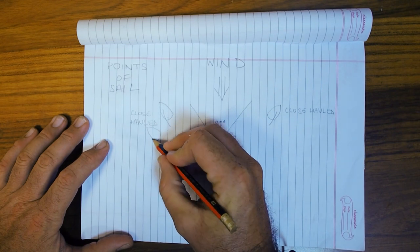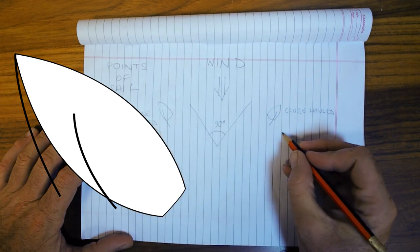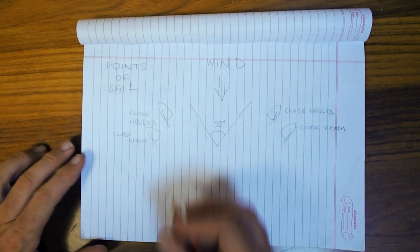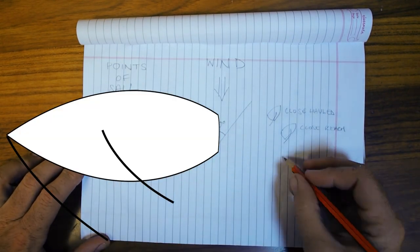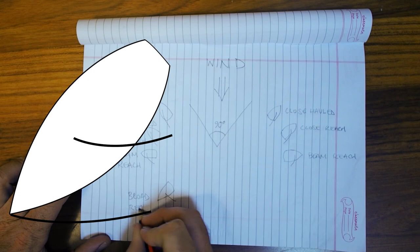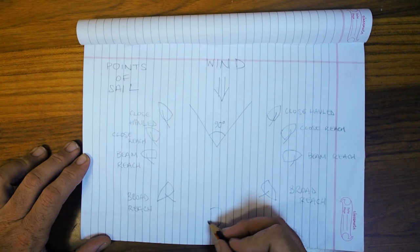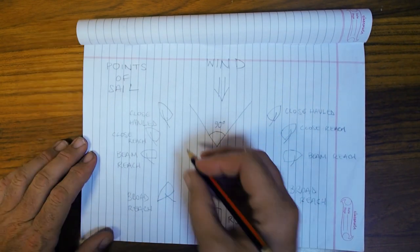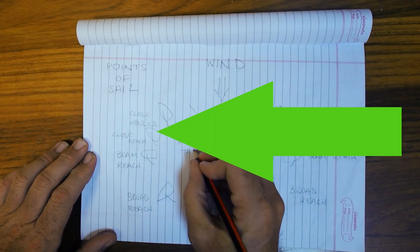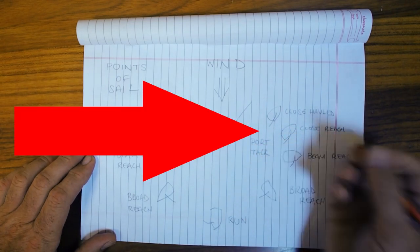The next point of sail is called a close reach, and this is where the wind is anything between 60 to around about 80, 85 degrees. When the wind comes across the beam, this is known as a beam reach. Now we have the wind behind us, and this is known as a broad reach. And when the wind is directly behind us, this is known as running. When the wind is coming over the starboard side, so the sails are on the port side, that's a starboard tack. Likewise, when the wind is coming over the port side of the boat, that is known as a port tack. Simple.